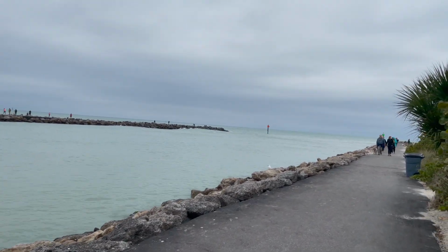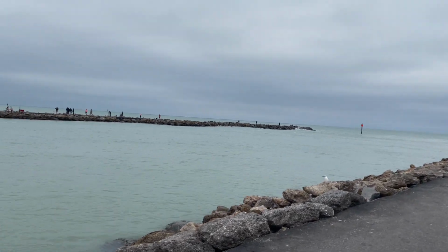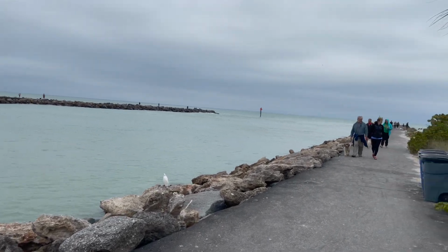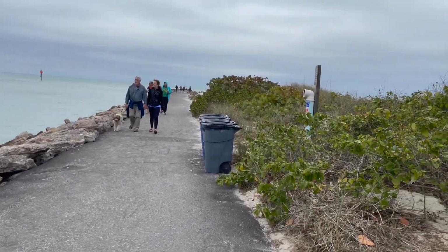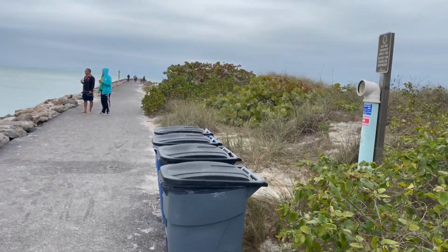All right, we're heading down farther into the jetty, which does go out into the water here. And for being cool and raining, there is quite a few people here today. Not a lot, but a few. And over here's a nice wooded area, and there's trash cans to throw your trash before you get down here.